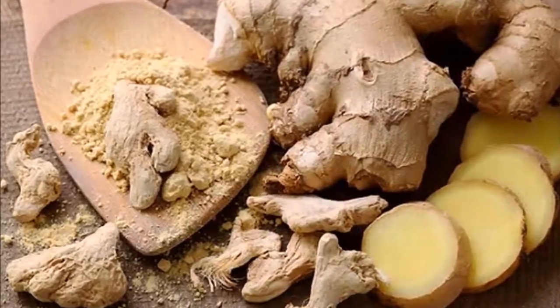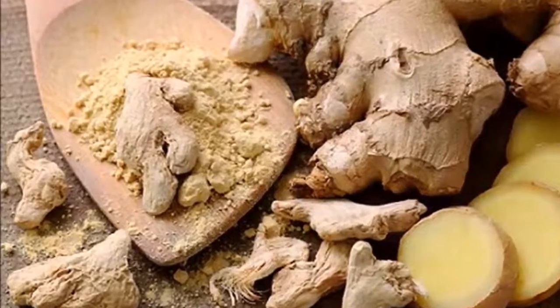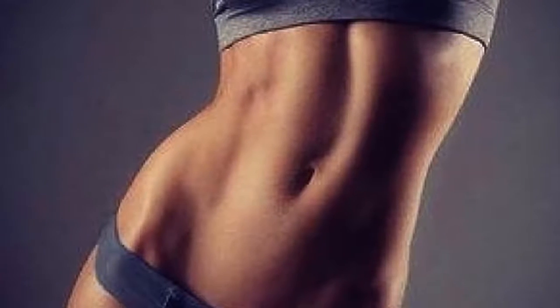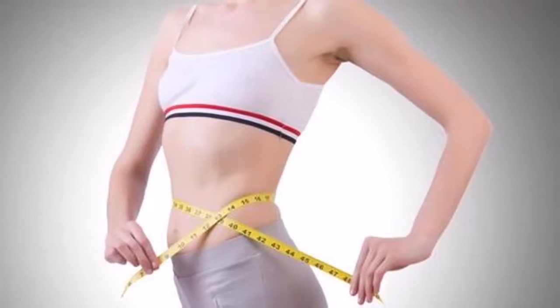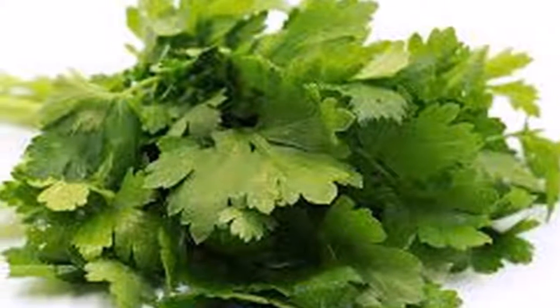So, if you want to take the first step in reducing abdominal fat, then you should start by exercising regularly and having proper nutrition. Therefore, you should definitely make this natural drink, whose ingredients and how to prepare it I'll explain later. It will nourish your body, improve your immune system, accelerate your metabolism and most importantly, eliminate belly fat.